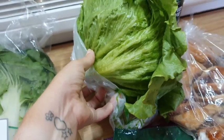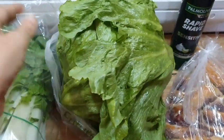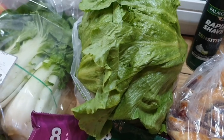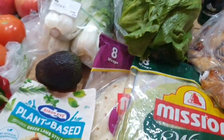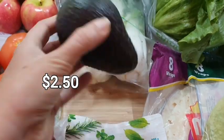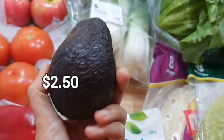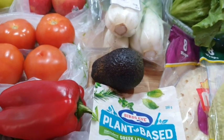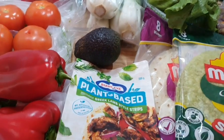It's a bit hard to show you guys how big it is, but nice and heavy, feels nice and dense. So pretty happy with that one as well. We also picked up an avocado at $2.50. It's starting to get a little bit more expensive, but yeah, much more expensive than that, and I probably won't buy them.